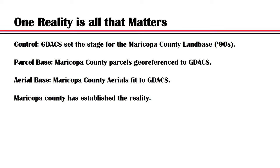And so if you're at all familiar with parcels, it's obviously a major jurisdictional boundary that we're concerned with when talking about people and cities and urban areas. And then additionally, as imagery was being flown traditionally from aircraft or even satellites, the aerial imagery then fit to the GDACs, which fit to the parcels.